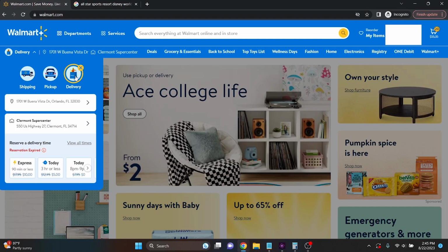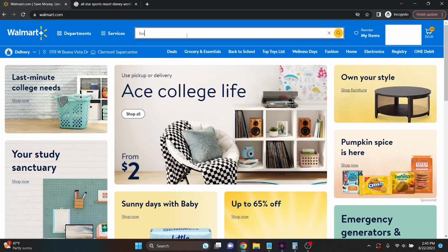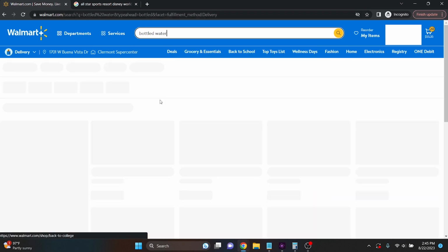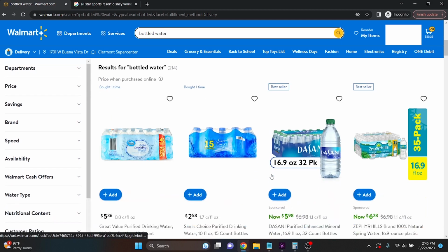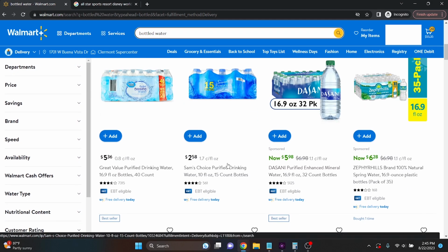So once I have the address updated for the resort that I'm going to be staying at here, and I have delivery selected as the method, you can start your shopping. So here I just typed in one of the main things that I always have delivered when I stay at Disney World, and that is bottled water because I drink a lot of it. So usually here on the upper left-hand side, they'll have a tab that says in store to click, but if they don't, just go ahead and select your item.